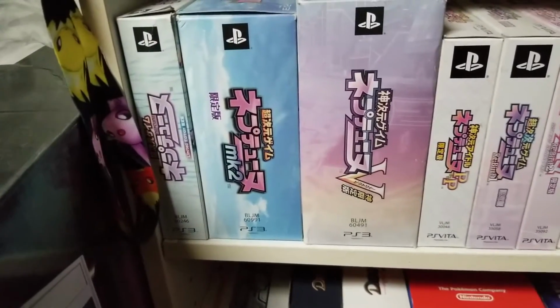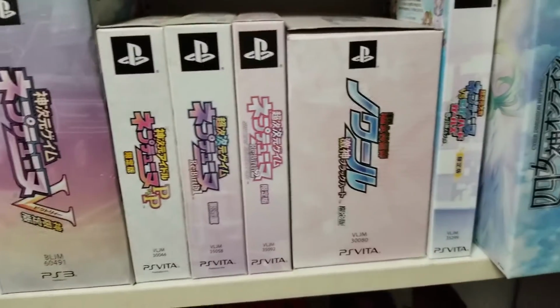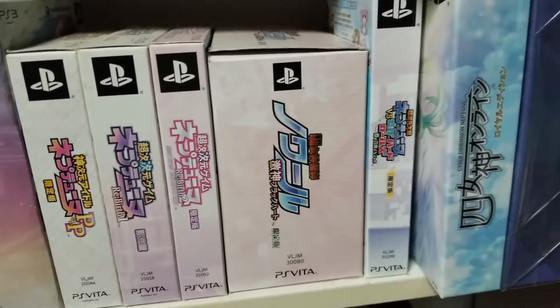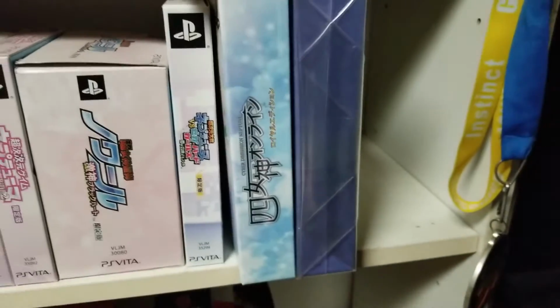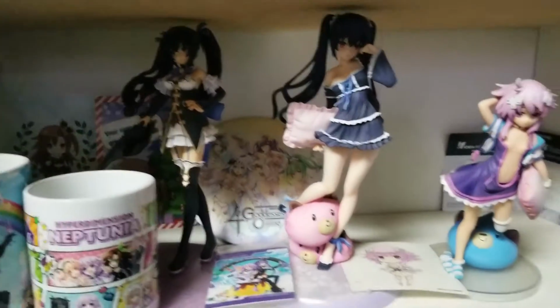All the Japanese ones: Victory II, Victory, Producing Perfection, Rebirth 1 and 2. We got Hyperdevotion Noire, Sega Hard Girls, Cyberdimension Neptunia, and Super Neptunia RPG. 10th Anniversary mug. Noire figures, along with these cards.